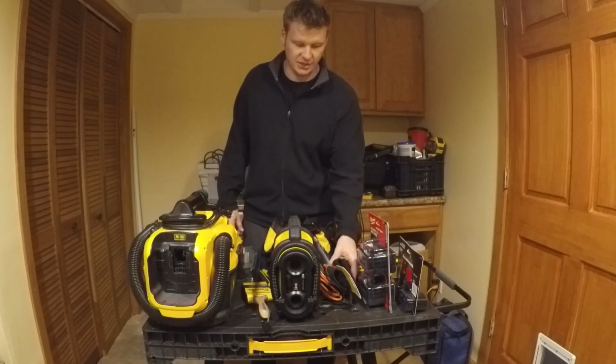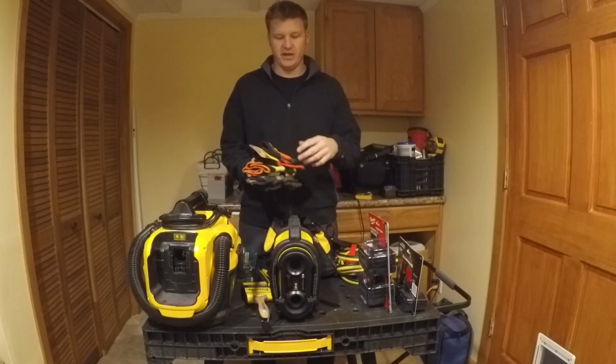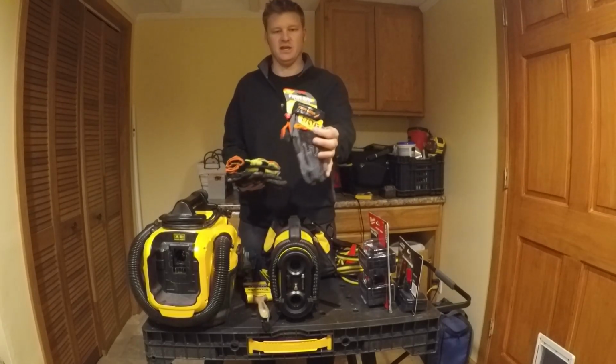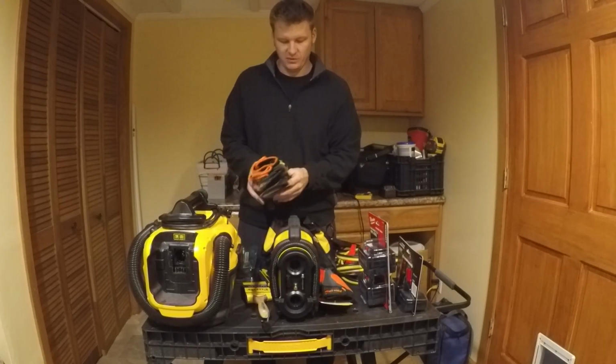Next on the list after utility knife would be work gloves. I have so many different types. There's a lot out there. There's all kinds of brands, materials, et cetera, et cetera. The list goes on and on. You can see I haven't used these yet. These are Firm Grip. Home Depot carries these. These are touchscreen compatible.